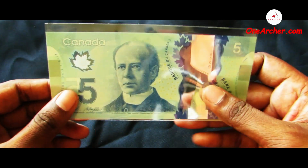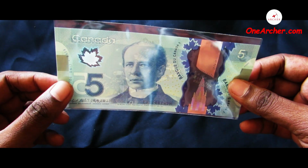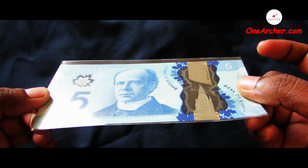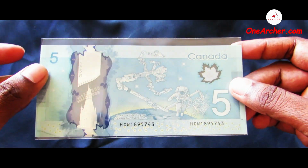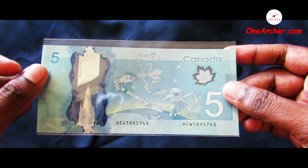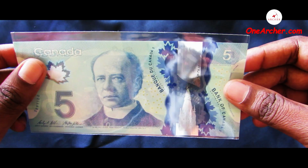The second one is a predominantly blue color currency, polymer edition of $5 of Canada. On the obverse is the portrait of Sir Wilfrid Laurier, who was a Canadian lawyer, statesman and a politician who served as the 7th Prime Minister of Canada from 1896 to 1911. And on the reverse is Canadarm2, a multifunction robotic arm, and Dextre, a Special Purpose Dexterous Manipulator, shortly known as SPDM. Also, an astronaut in space can be seen.